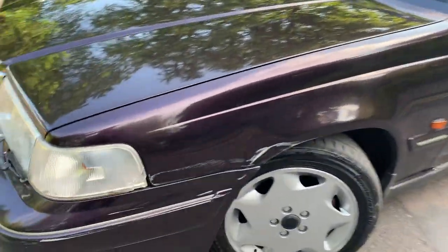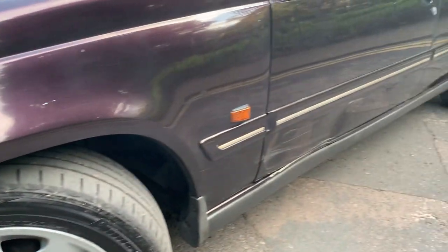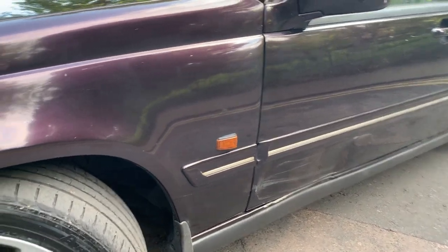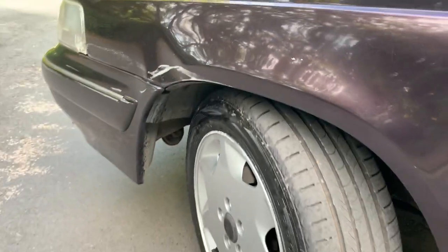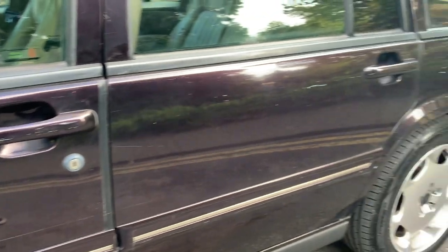So, damage on this front panel, and then there's a crack on the indicator. So something's gone down the side of the car, and that shows on the door as well. Really not the end of the world. Can't really see much rust. The tyres are fairly new. Everything seems to work. It's just paintwork, really, that this car suffers with.